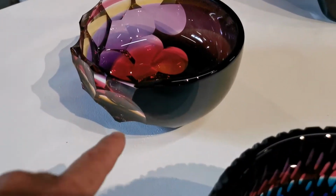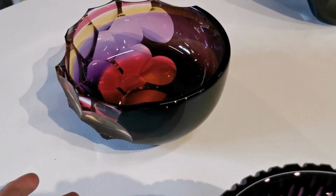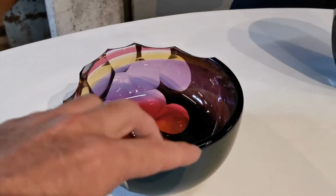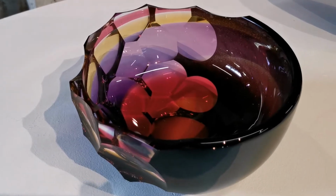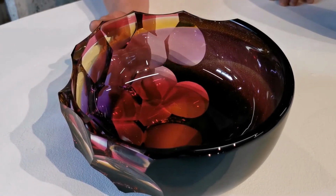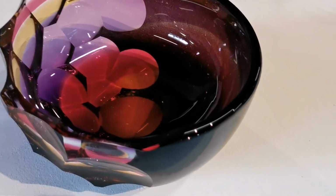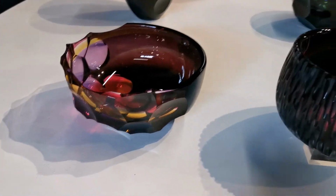So this started as a complete bowl looking like that. Black on the outside, a coloured bowl with these multiple colours, blacks over the top. And then you went a bit nuts with it. Yeah. Initially, all you could see was a black bowl, until you start cutting it and bringing it to life.